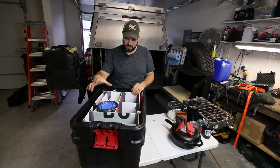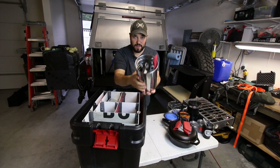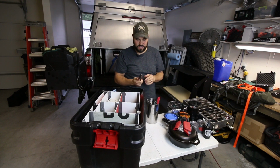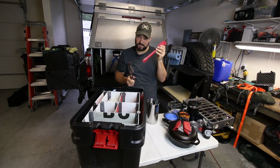Next, we're gonna go into the section with most of my utensils and that kind of stuff. I've got a couple little mixing bowls here, another lighter, plethora of different utensils that I use. I always carry some of my retired but good quality kitchen stuff. A nice pair of sturdy tongs is super important to have. Having a spatula is always a must.